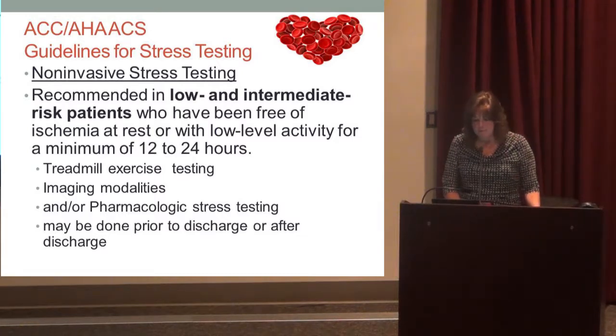Okay, it could be a treadmill exercise test, a pharmaceutical test, imaging modalities, right, echo, PET scan, depending on what they're looking at. And this can be done prior to discharge or after discharge. But we need to make sure there's some type of plan, right, before the patient goes home.